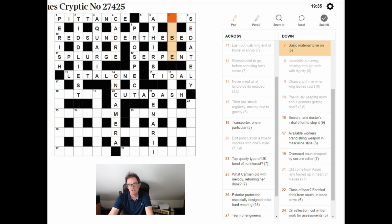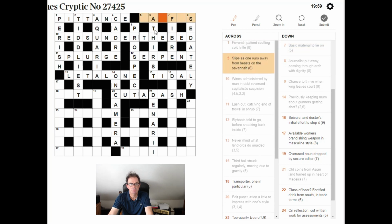Okay, that's good. So basic material here is the definition. And then we need a 3-letter word meaning to lie, not too difficult, followed by a 2-letter abbreviation or word that means on. If something is on something, it is re. Fib on top of that for lie gives fibre, which of course is basic material.